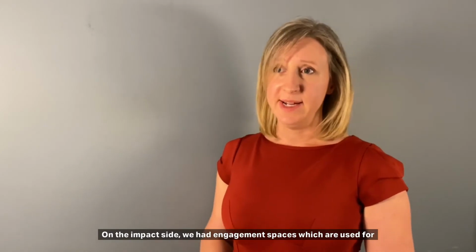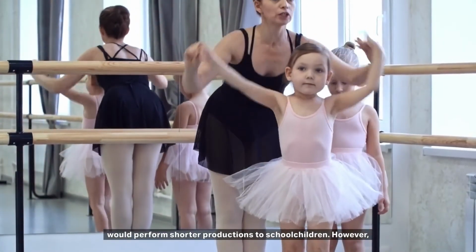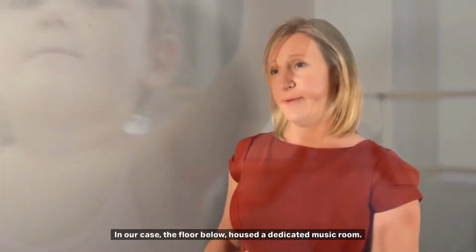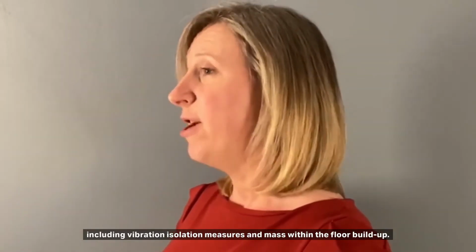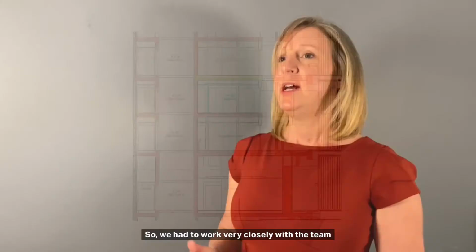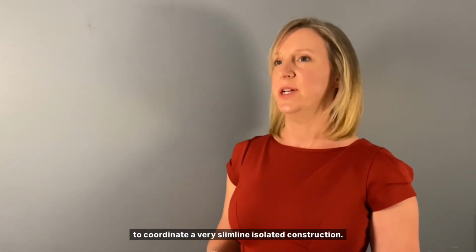On the impact side, we had engagement spaces which are used for outreach and education purposes, and in which the dancers would perform shorter productions to school children. However, as part of those productions, they would be doing lifts and drops onto the floor. In our case, the floor below housed a dedicated music room. So in order to protect this space, we had to think about including vibration isolation measures and mass within the floor build-up. The building was already built when English National Ballet went in to fit it out. There was only a limited amount of space between the floor and the slab above, so we had to work very closely with the team to coordinate a very slimline, isolated construction.